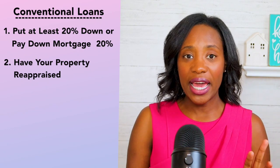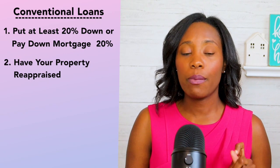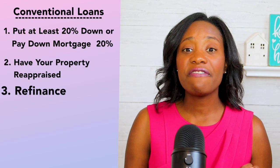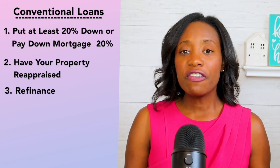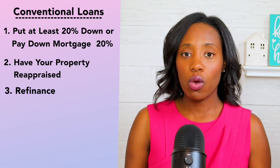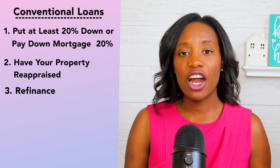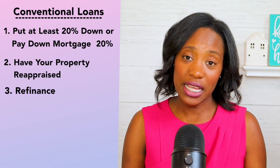The third way to get rid of your private mortgage insurance for conventional loans would be to refinance the loan. So if you refinance the loan and you have at least 20%, then they will cancel your mortgage insurance, or they won't even have mortgage insurance. But you have to be careful with refinancing. Generally speaking, it only makes sense to refinance a loan if you're saving an interest rate of at least 1%.